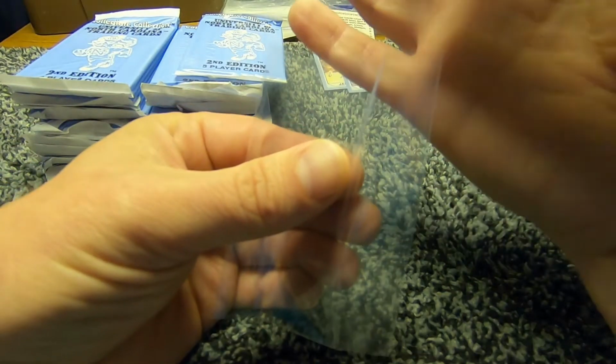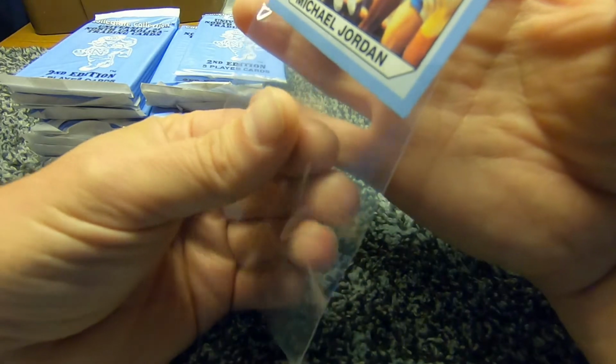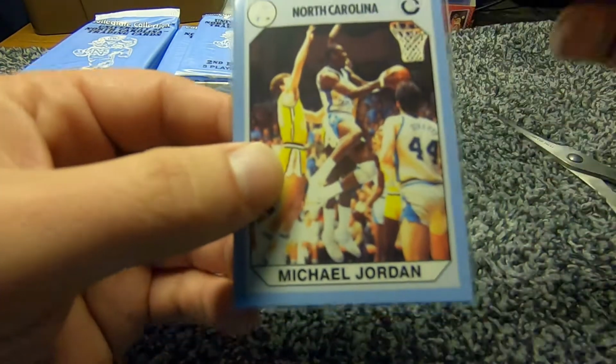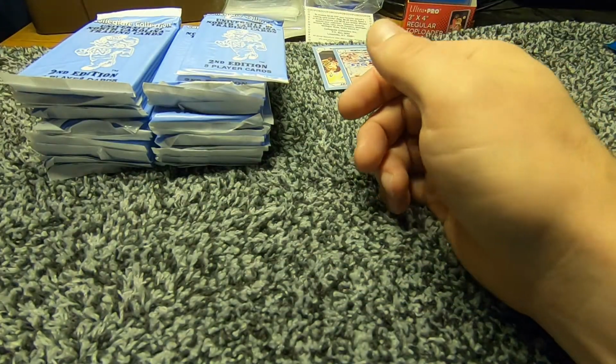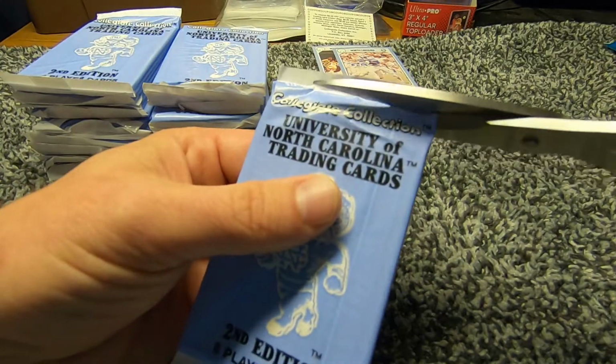Looks a little bit off center. A little dinged on the corner. And this upper corner. But otherwise, not bad. Still a Jordan. So, a Jordan in our first pack is always a good sign.